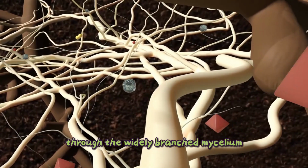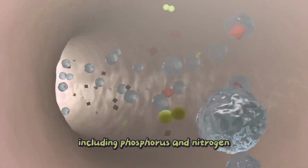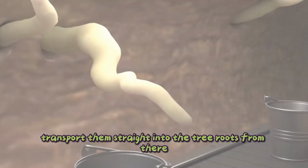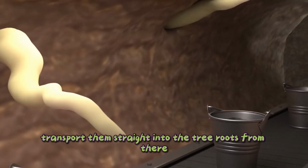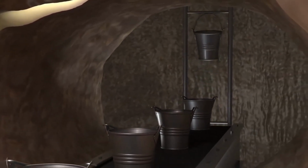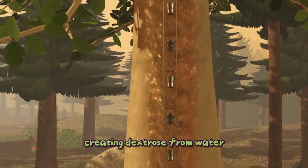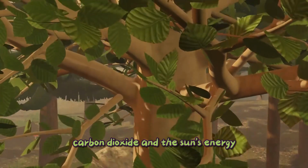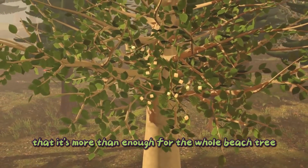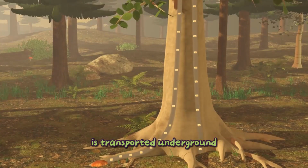Through the widely branched mycelium, the fungi can very efficiently absorb water and minerals, including phosphorus and nitrogen, and through the individual threads, transport them straight into the tree roots. From there, the water and minerals are transported into the leaves. In the cells of the leaves, photosynthesis takes place, creating dextrose from water, carbon dioxide, and the sun's energy. So much dextrose is produced that it's more than enough for the whole beech tree. What is left over, which can be up to a third, is transported underground.